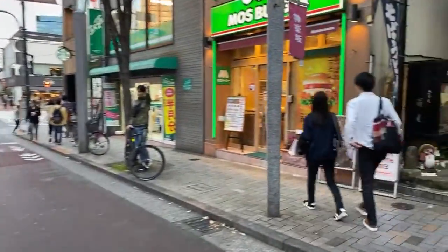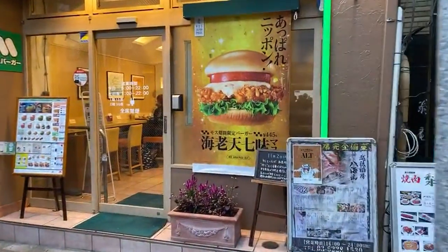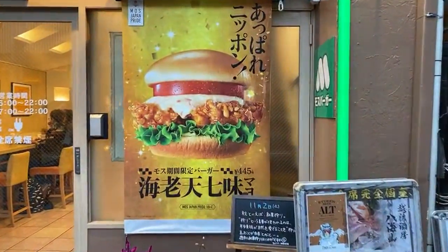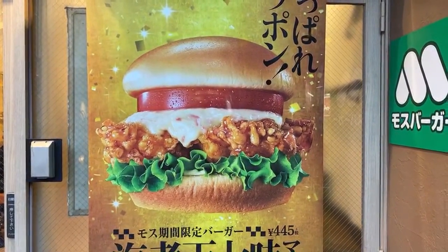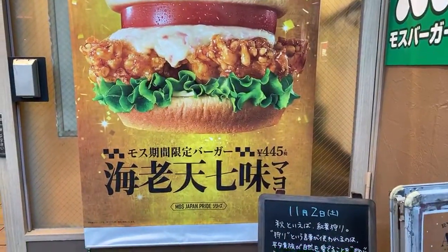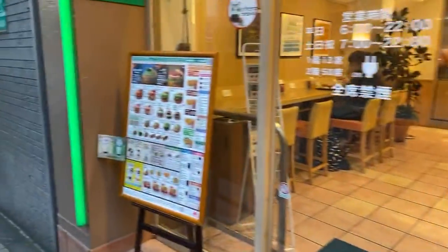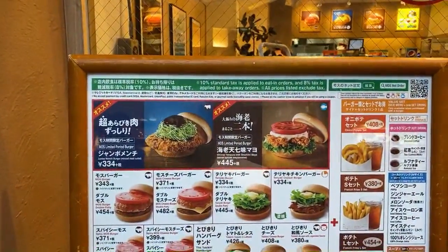Oh, Moss Burger. What do you got these days, Moss Burger? This is a tempura shrimp burger. Whoa, Moss Burger, you have outdone yourself. That looks awesome. A tempura shrimp burger by Moss Burger. Price, $4. Very interesting.